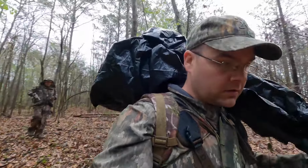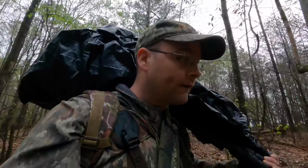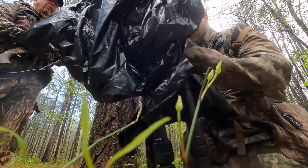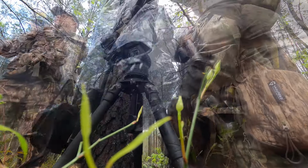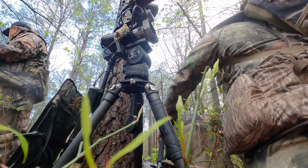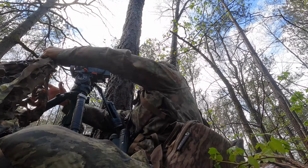We gotta get around a pond. I don't want that pond to be an issue. And hopefully set up and call to him, and he's by himself and he's gobbling. I think he'll come. So fingers crossed. Well, we get around this bird, we cut the distance, we find us a good place to set up, we get hid and go to calling.